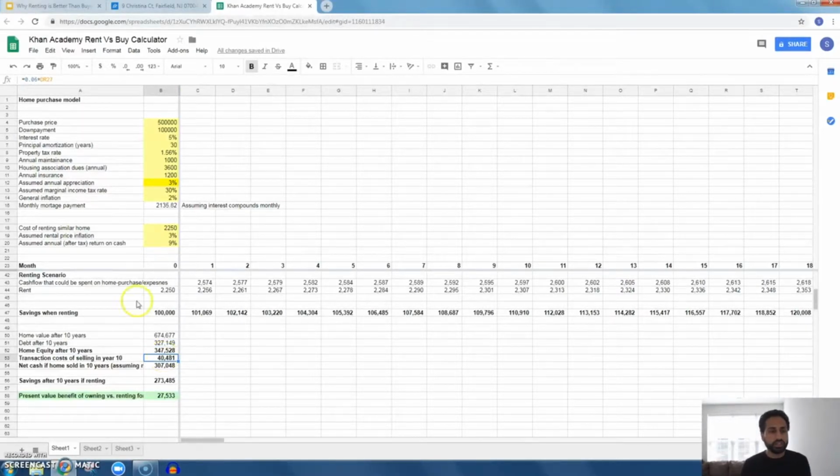Transaction cost of selling in year 10, I think this is a 6%. Yep, 6% sounds about right. That's closing costs, lawyers, titling fees, broker commission, all that great stuff when you sell a home. Net cash if home is sold in 10 years, assuming no capital gains taxes, which obviously, actually no, let's just assume that there won't be. All right, so you'd have $307,000 in your pocket. Now this number, if you sold your house after 10 years.